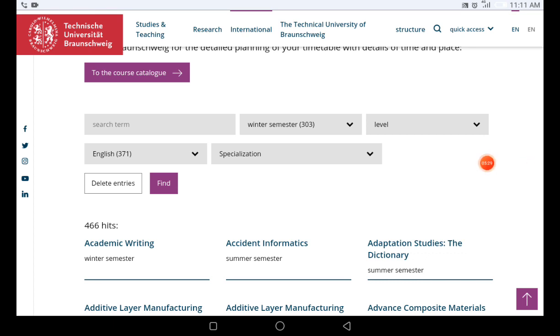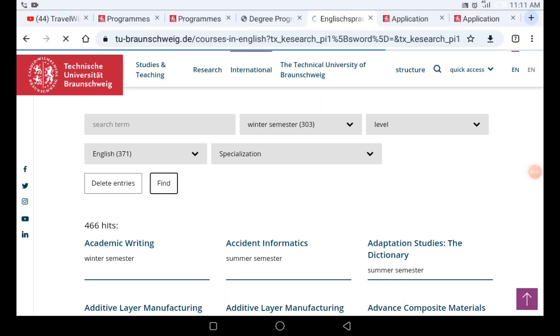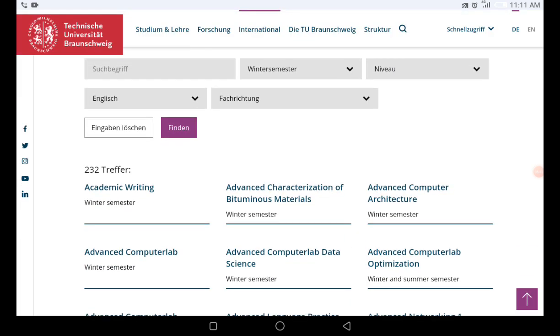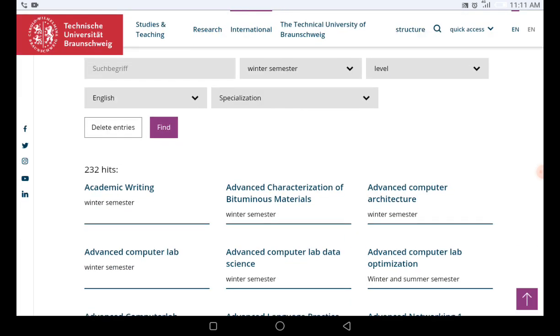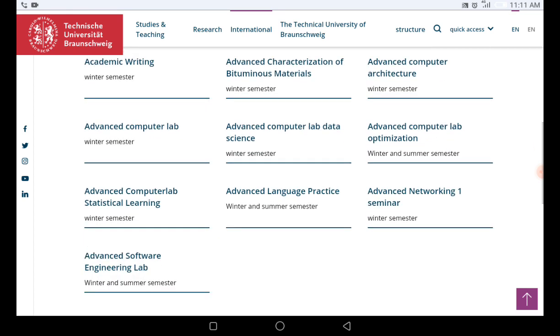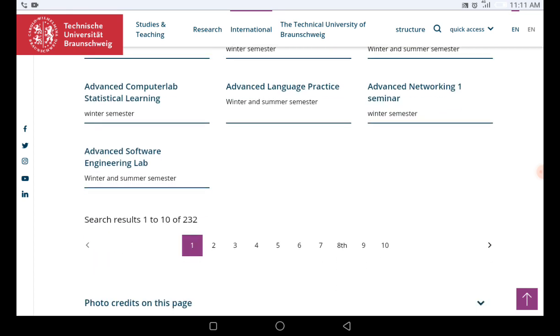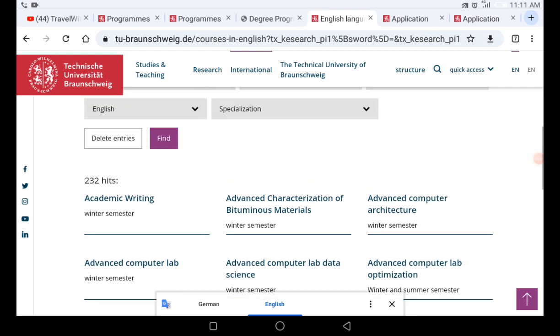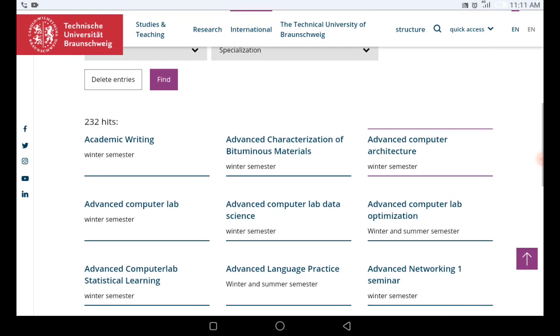Then the next thing we want to do right now is click on find, which is filter. When we filter that and scroll down again, we have 232 programs, and all of them are for the winter semester. I think they show 10 programs per page, and they have a lot of pages right here. I think they do it alphabetically, so you can see right here.